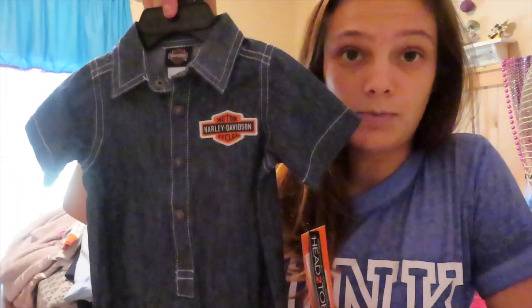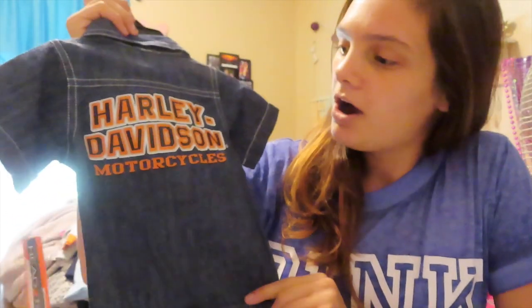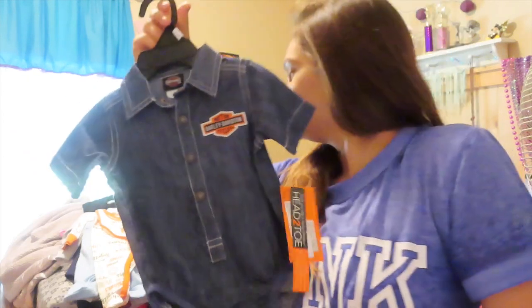This is another one that I got from our Daytona Beach trip. It's got Harley Davidson motorcycles on it. And then the back also says Harley Davidson motorcycles. Love it.